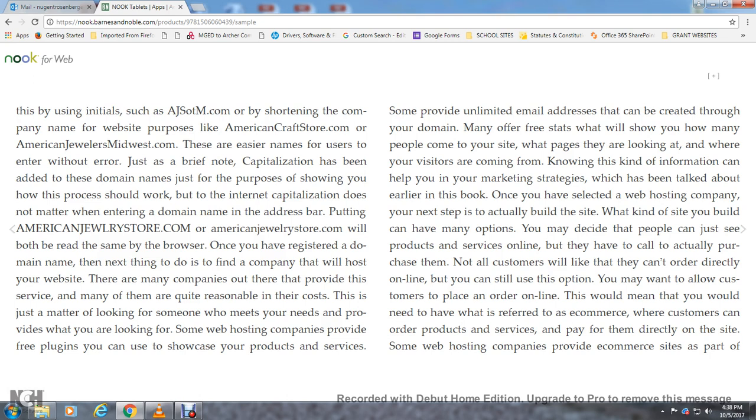Once you have registered the domain name, the next thing to do is to find the company that will host your website. There are many companies out there that provide this service, and many of them are quite reasonable in their costs. It is just a matter of looking for someone who provides what you are looking for.